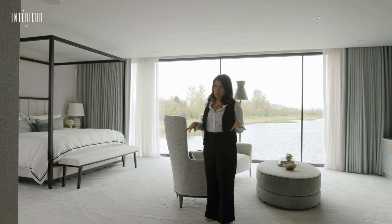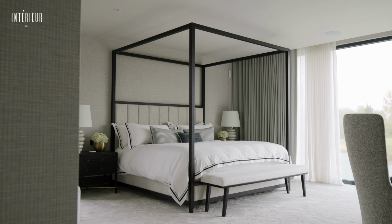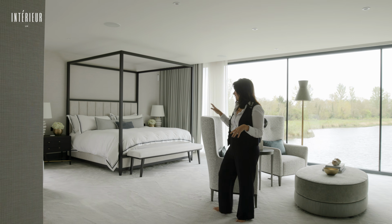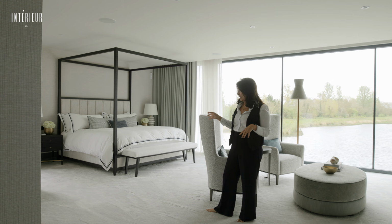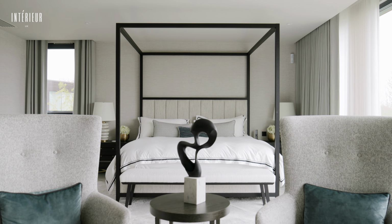We do love a canopy bed, 4-poster bed. I think, particularly in a master bedroom, I think the 4 posters are fantastic. And they just kind of control the room, they really own the room. So that's why we really like to use these in masters if you have the space. Again, you do have to have quite a bit of space to accommodate a bed this size, but when you can get it in, it's fantastic.